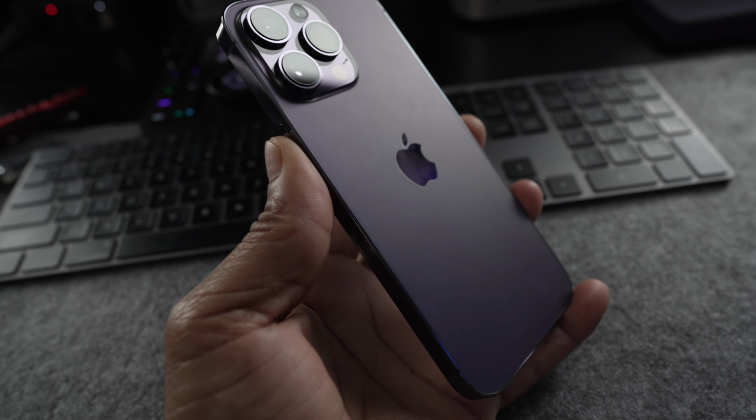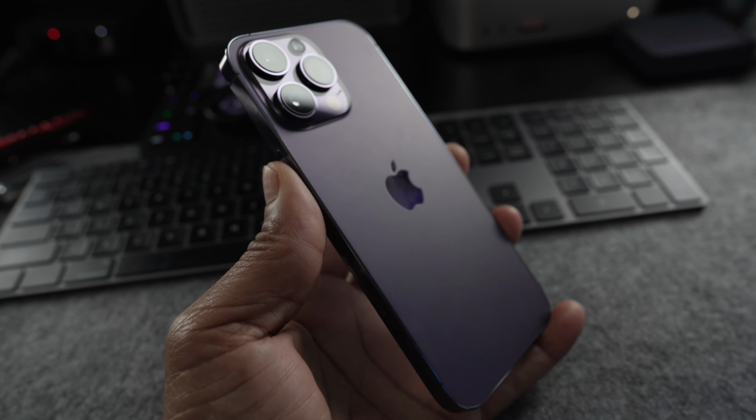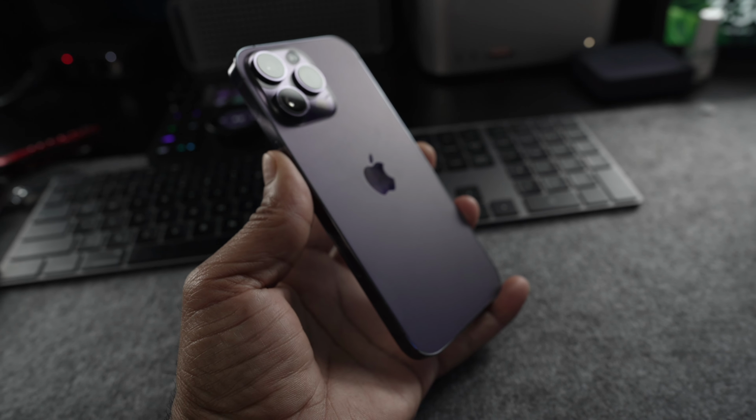Now, the stainless steel frame has a hint of purple to it, which is something I noticed. The glass back, from what I've been reading, is a little easier to replace due to how it's been built and constructed with this new iPhone.